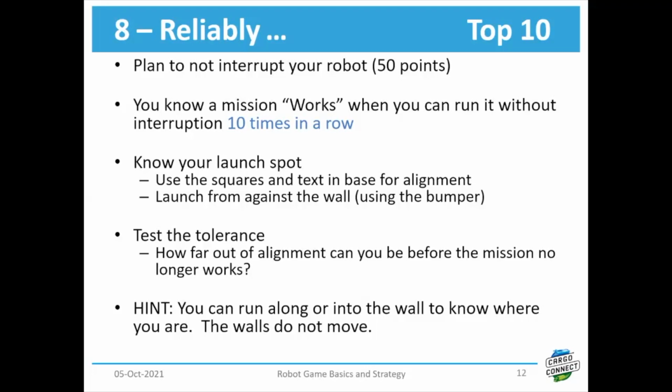Know your launch spot and base. Use the squares and the text in base for alignment. Launch from against the wall using the bumper, and then test your tolerance. Misalign it slightly one way or the other, forward in base or backwards in base, than what you would normally align it, and see how far out of alignment you can be before the mission just doesn't work anymore. That gives you an idea of how tight you have to be with your alignment when you put the robot down in base.